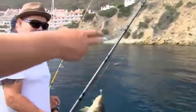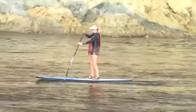Well, not that big. Oh. He thought he was. Oh no, it's a calico. Yeah. It's a calico.